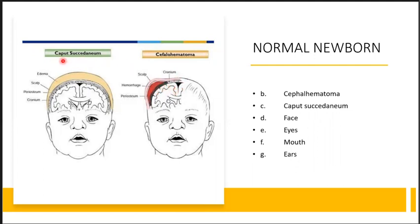You could also look out for caput succedaneum, which is a localized soft swelling of the scalp, often associated with a long and difficult birth. It's present at birth, it overrides the suture line, and the fluid is reabsorbed within hours to days after delivery. Again, you also want to assess the infant's face.